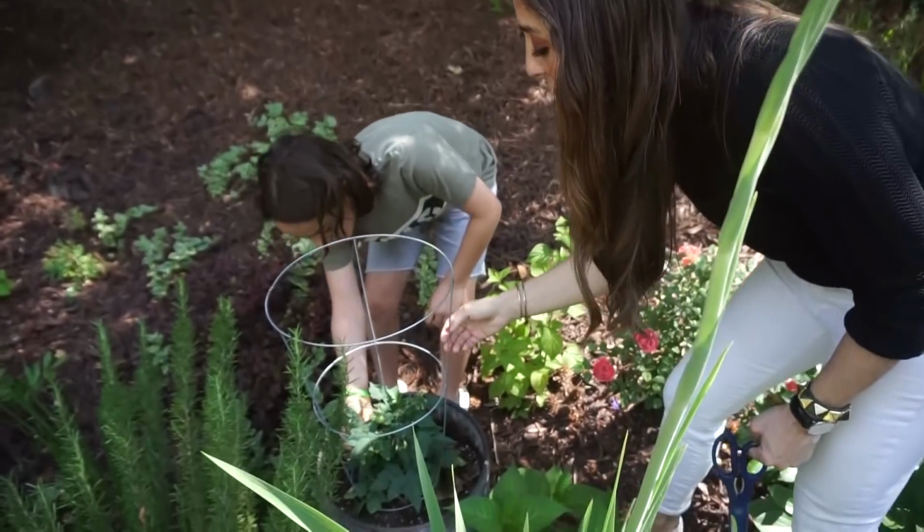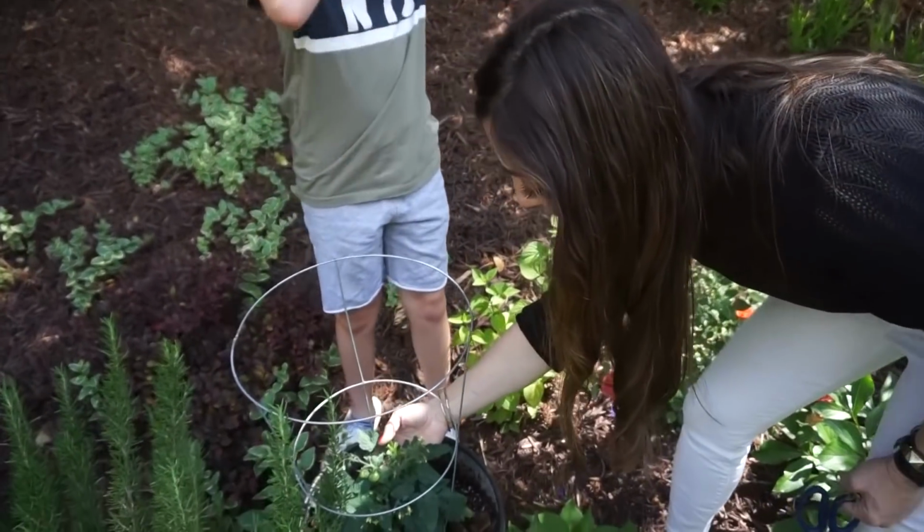Come look, Dad, wow, they're actually getting pretty big. Look at that.